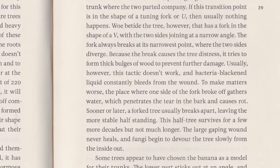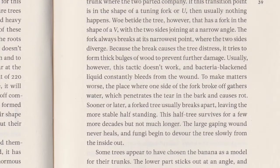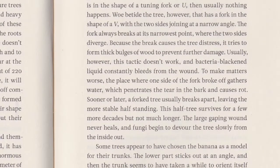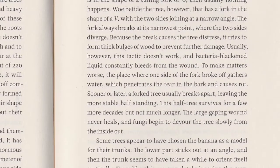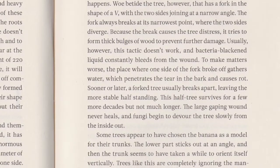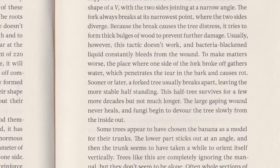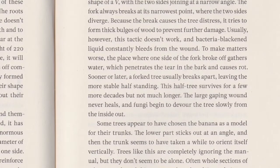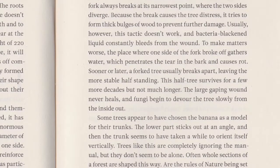Because the break causes the tree distress, it tries to form thick bulges of wood to prevent further damage. Usually, however, this tactic doesn't work, and bacteria-blackened liquid constantly bleeds from the wound. To make matters worse, the place where one side of the fork broke off gathers water, which penetrates the tear in the bark and causes rot. Sooner or later, a forked tree usually breaks apart, leaving the more stable half standing. This half tree survives a few more decades, but not much longer.